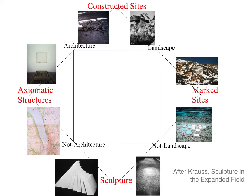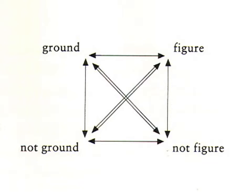Krauss's own subsequent use of this Klein group follows a rather different track that is also, I think, interesting in thinking about Smithson. Having employed it, as we just saw, to make visible the expanded field of one medium, she goes on in her later work to use it to illustrate the internal exhaustion of another medium, painting. The structuring terms are significantly different. Figure and ground taken as presumably irreducible dimensions of the visual.